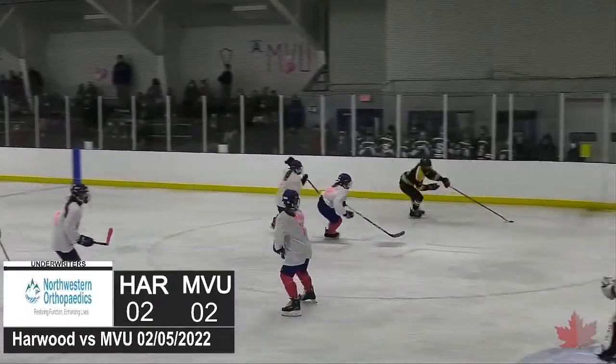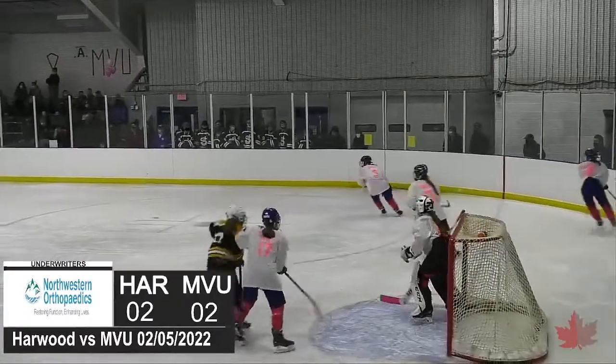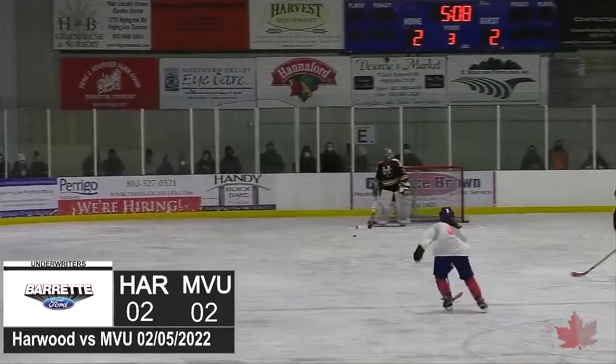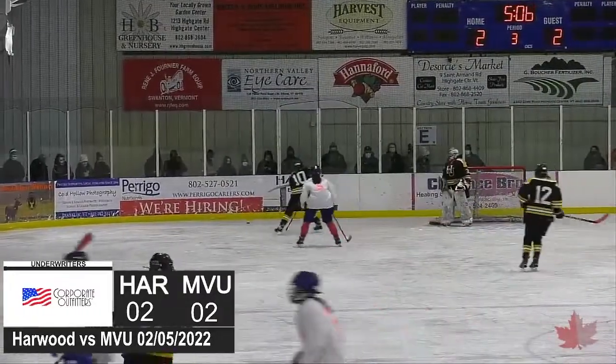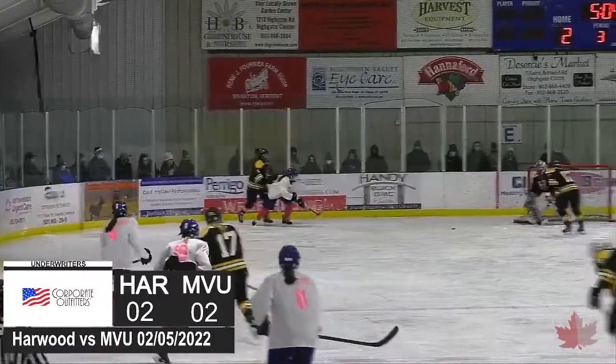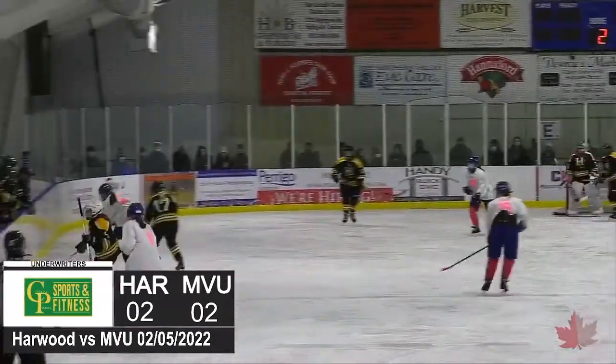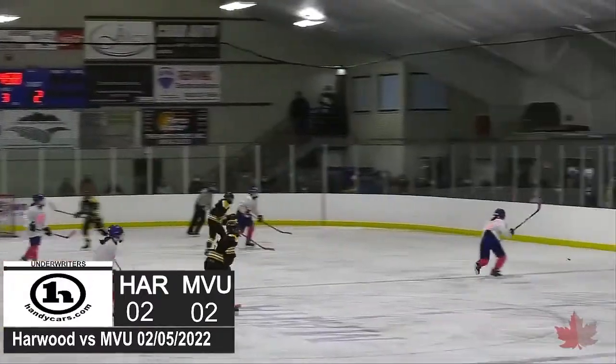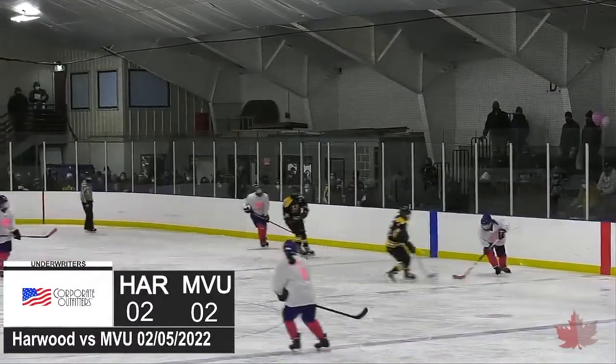Thompson turns up ice. She's got the blue line, taking on the entire Missisquoi defense. Thompson back up to the point. Boyden can't get there. It's going to go all the way back down, and Harwood has to regroup. Harrington throws that one to Boyden. Boyden up and out, where it's kept in by Schreindorfer. Thompson has it on her stick. Makes a move around one.